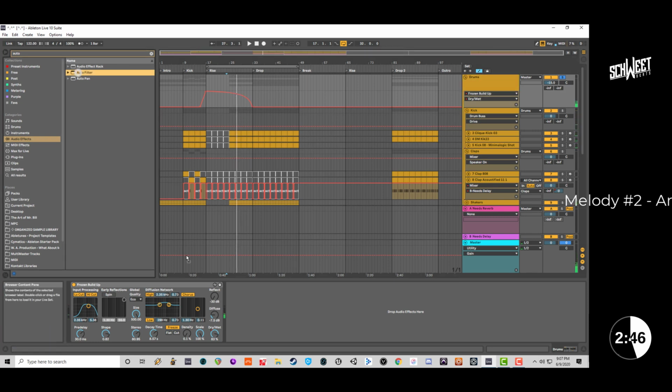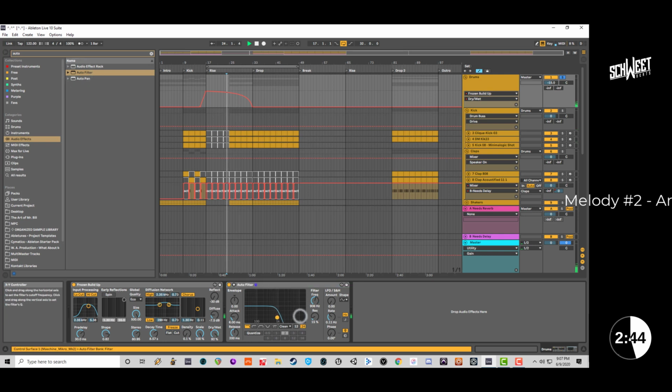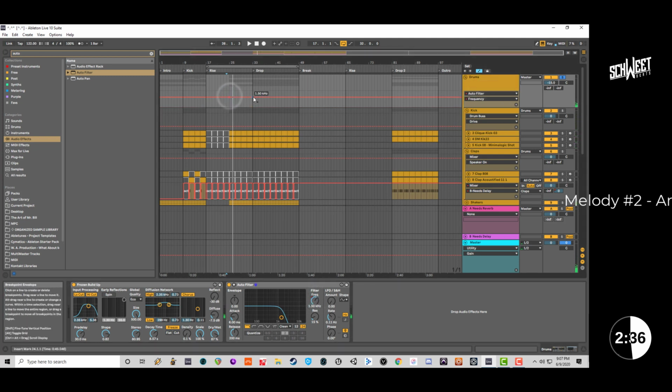Should also put an auto filter here. So then everything has this kind of movement going up. Makes the drop so great.